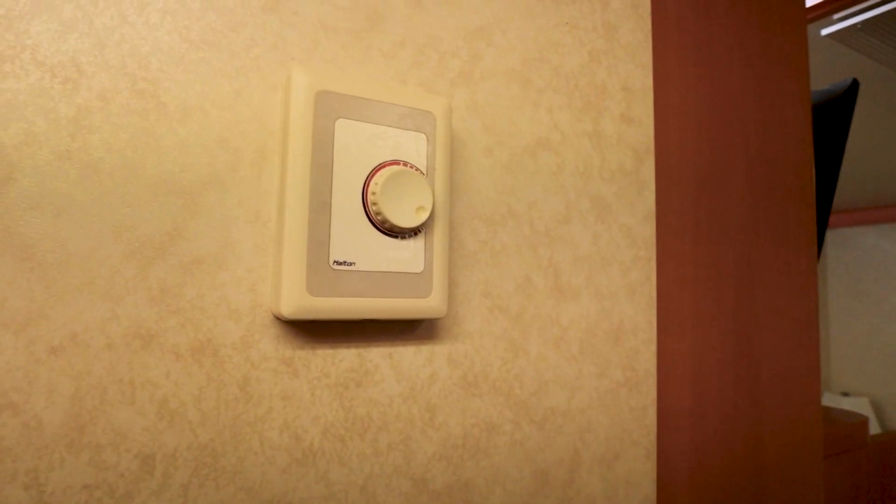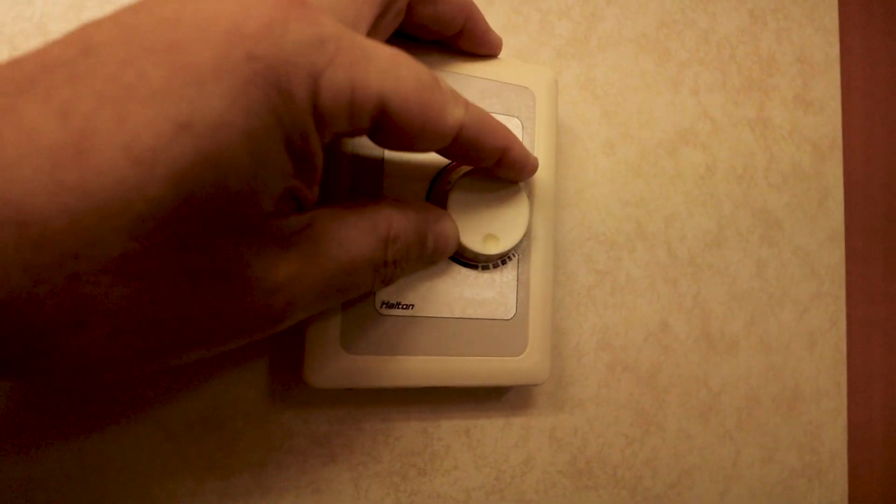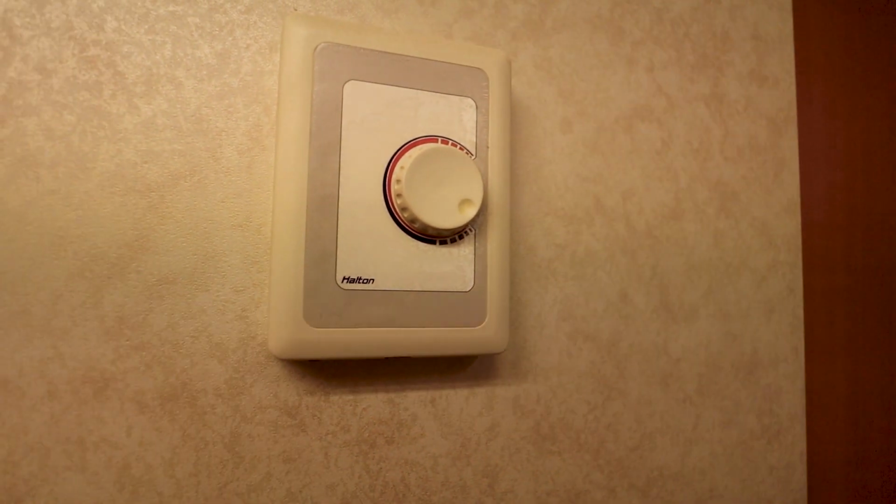Lastly, your thermostat is on the wall outside the bathroom. We keep ours always set to the coldest position, and that's most of the time.